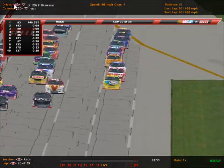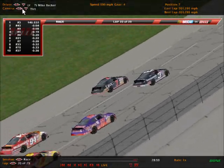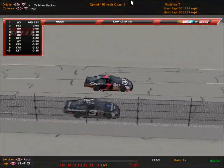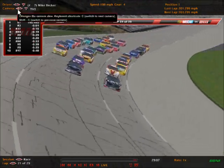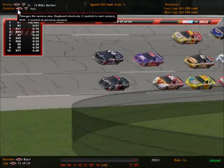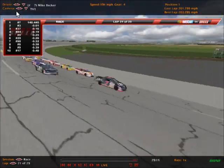Bieber out in front. Here comes Mike Becker, number 7, to the inside for the lead now. Becker to the inside. He leads that lap by just a few feet at the stripe. And then you got two of our points contenders, Jessica Shelton and Joshua Osborne, side by side. And now Shelton goes to third, maybe second now.